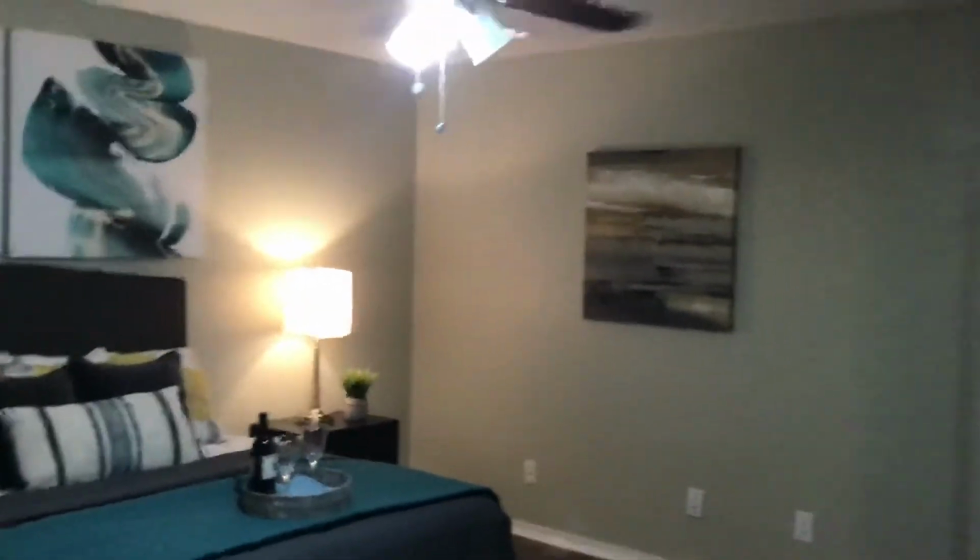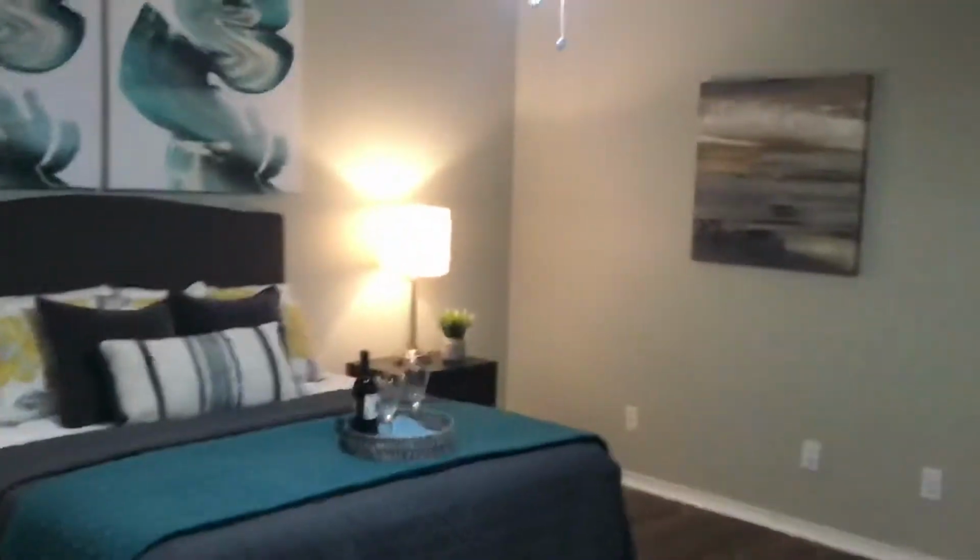I'm standing in the corner. So you could put a bassinet right here, or a bassinet right here. I think any one of these places that you put a bassinet or a crib, you still have plenty of room in your master. So it's not like if you have a bassinet in there or a little crib in here, it's gonna take up all your space. That's not the case.